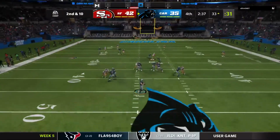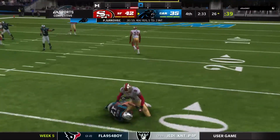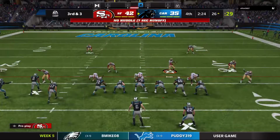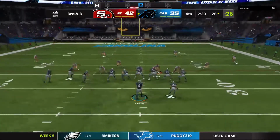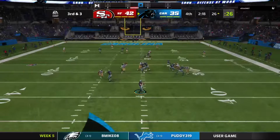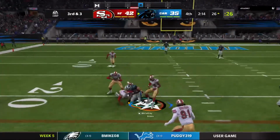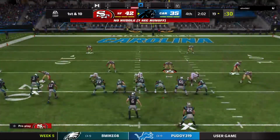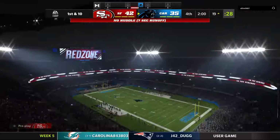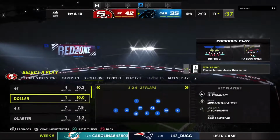He'll try again with the arm here on 2nd down. And he comes back with one complete. And he'll be marked down at the 26 with a gain of 7. On 3rd and short, they'll try and pick it up through the air. He's going to drop this down to McCaffrey. And he will have the 1st down across the 20 to the 19-yard line. 4th quarter, down to the final 2 minutes, and we've got a one-score game.